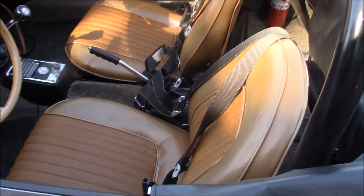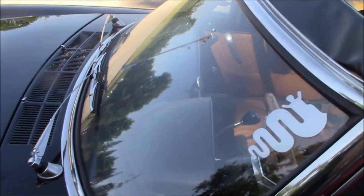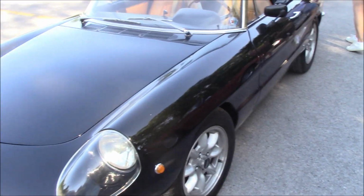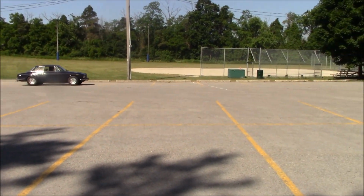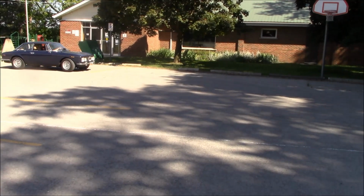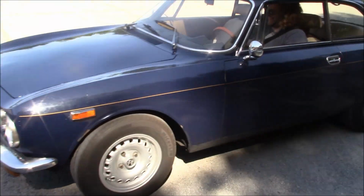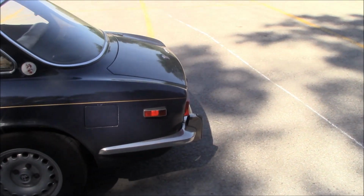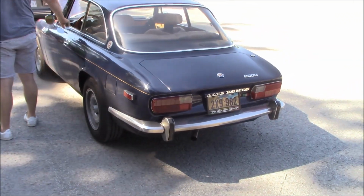Some glue or something. Yeah, I know he's got... Another Alfa rolling in. It's a beauty. We're all discussing, is Trevor coming or not?